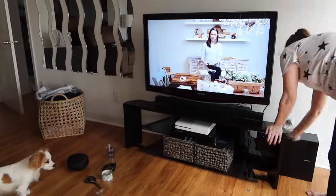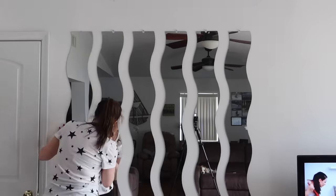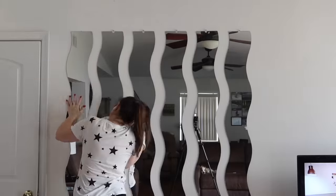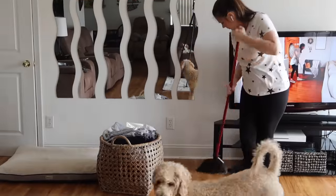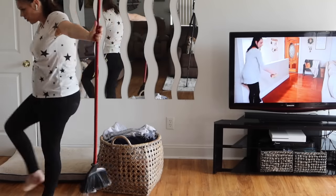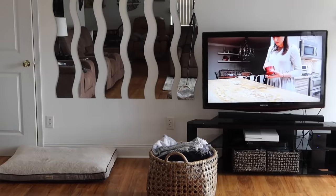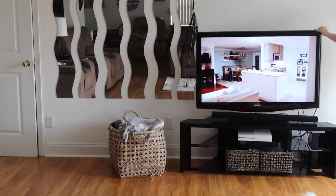I want to remind you guys that some days it's progress, not perfection. If you can get things done, even if it's not the finished product like I would like, this whole wall done and the mirrors taken down and all the things, but that's just not feasible. So you make the best out of the time and the effort that you have and just be excited about that, because everything doesn't have to be perfect all the time.